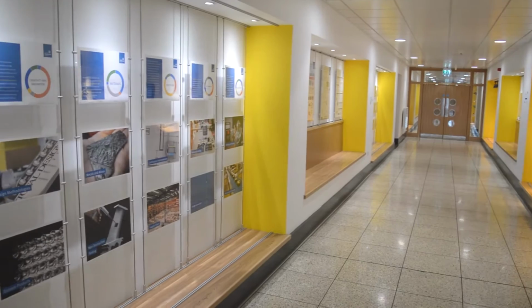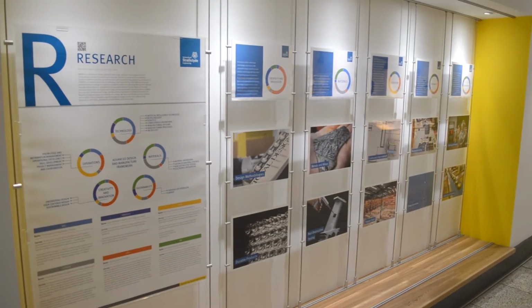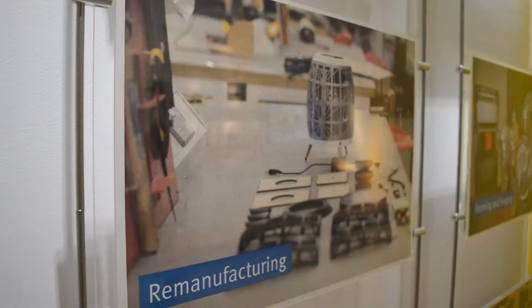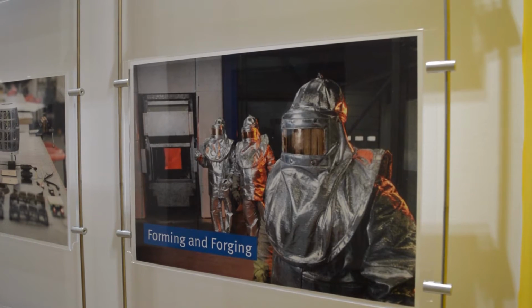This display panel gives you an overview of the department's many research interests. Indeed, the research is as diverse and varied as the staff and student population. We have over 100 PhD students, around 30 full-time researchers and over 20 academic staff.